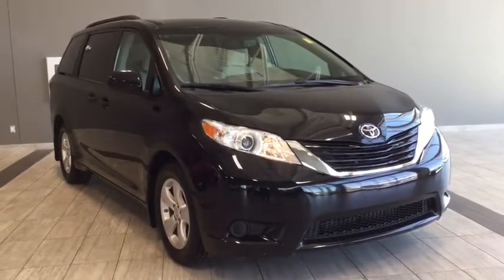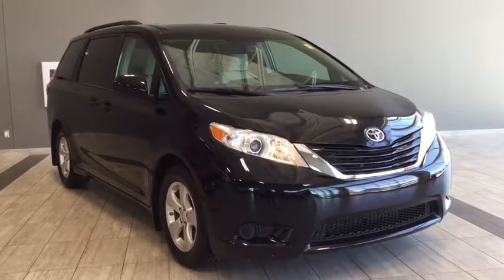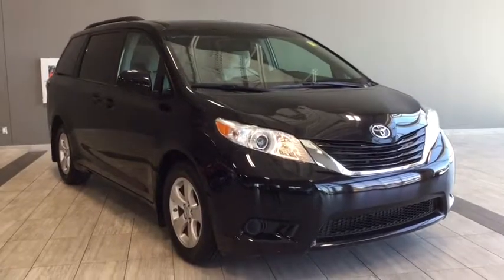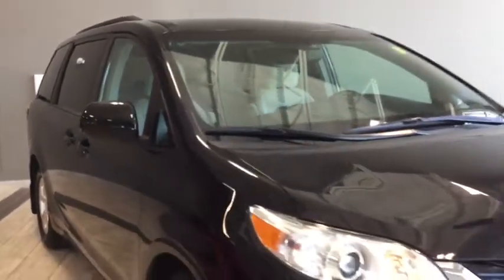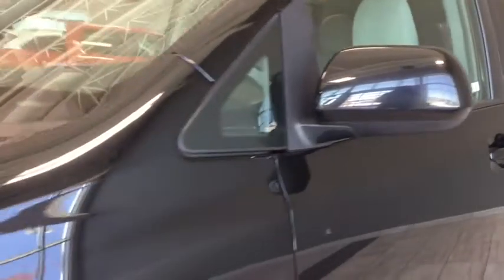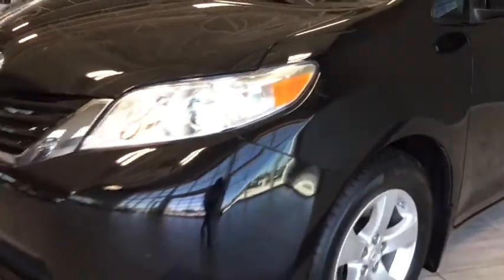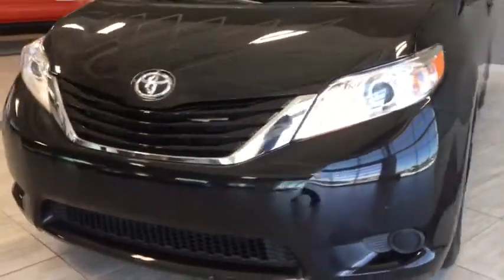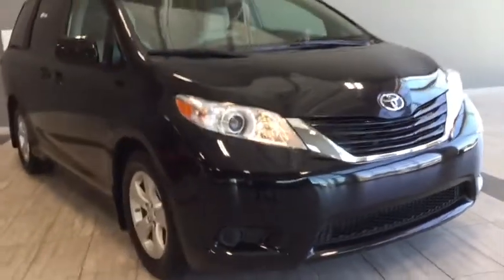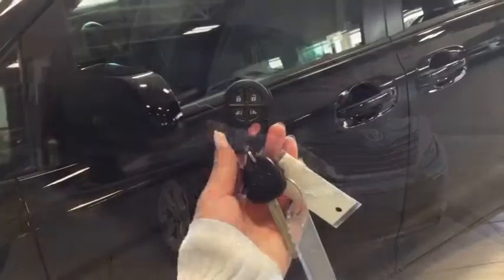Today we're looking at your 2017 Toyota Sienna LE 8 passenger with the V6. Under the hood, you'll find a 3.5 liter V6 engine, and you'll be riding on top of 17-inch wheels. Included in your LE package is your power sliding passenger doors, your heated front seats, and your tri-zone climate control for the ultimate driving comfort. But why don't we hop on inside and take a look at your interior features.